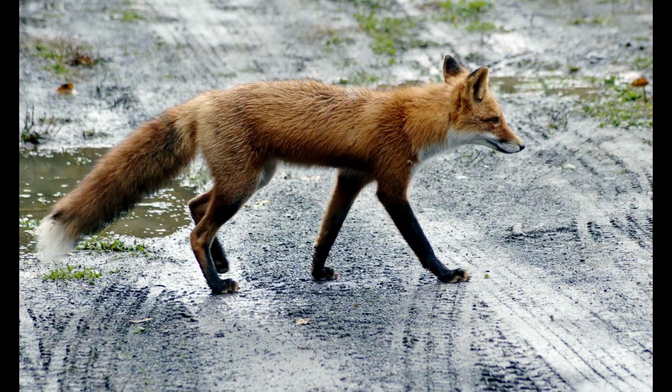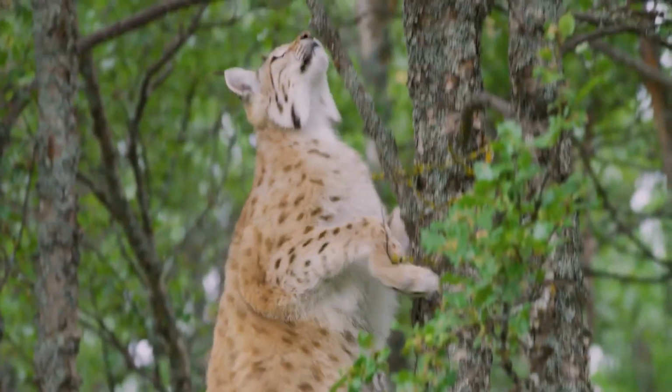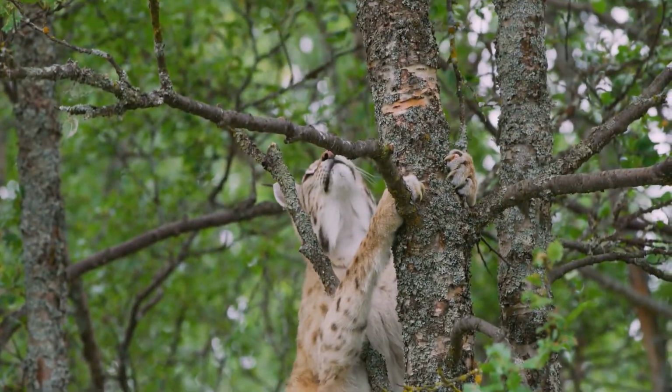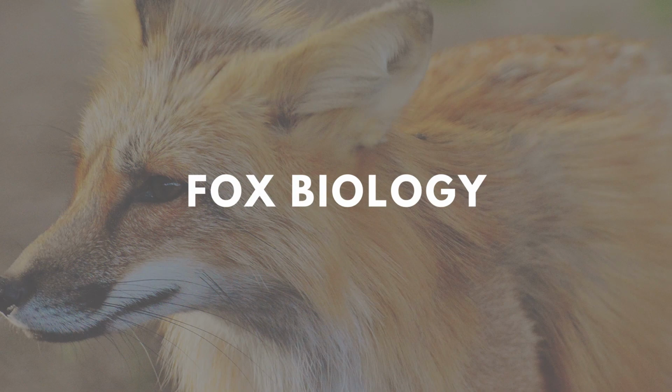The fox has many predators that feed on them. They are preyed on by animals higher up in the food chain such as mountain lions, bears, and eagles. Red foxes are very susceptible to rabies, and the vicious disease may cause 60 to 80% mortality if there is an outbreak.